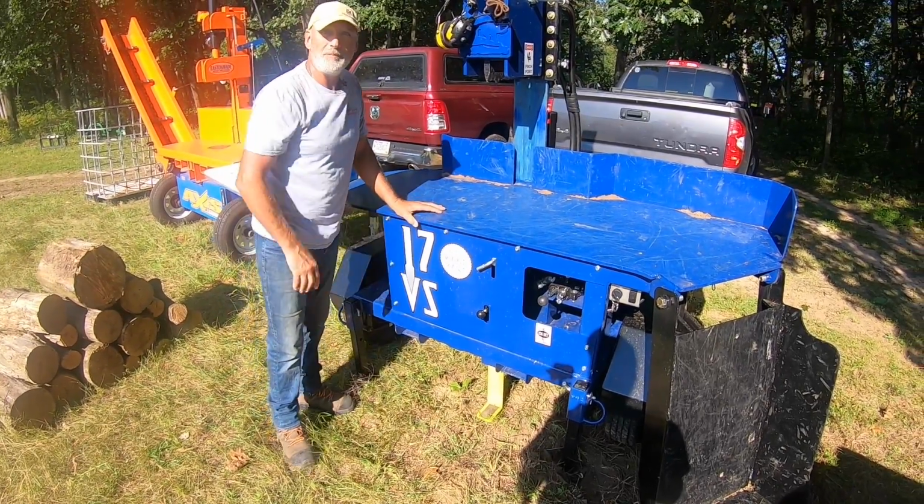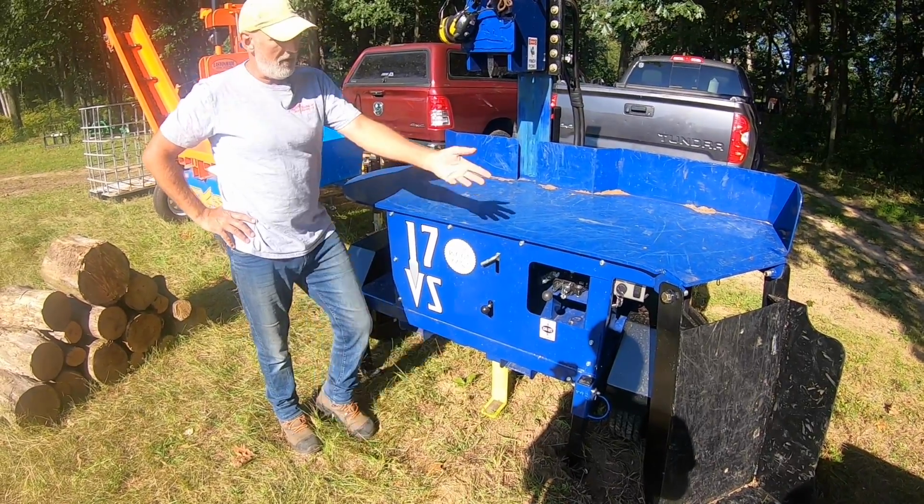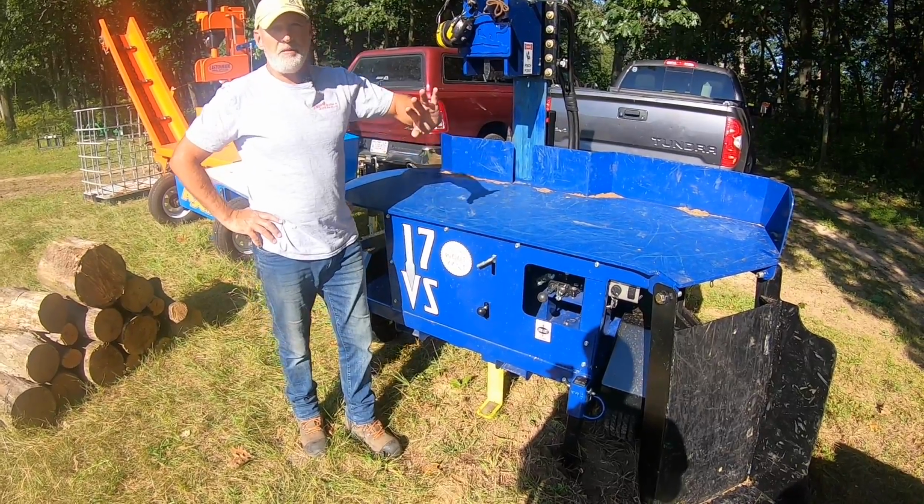One thing I love about this is the auto choke. You just turn the key. That's all you do. That's it. That is way sweet. And that's a feature of the actual engine.